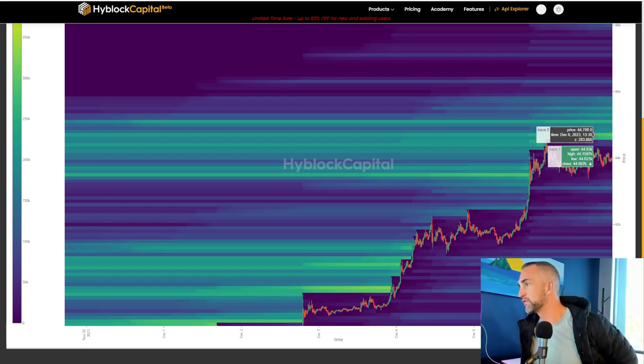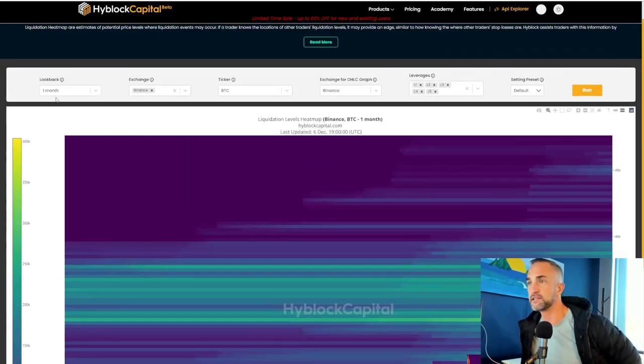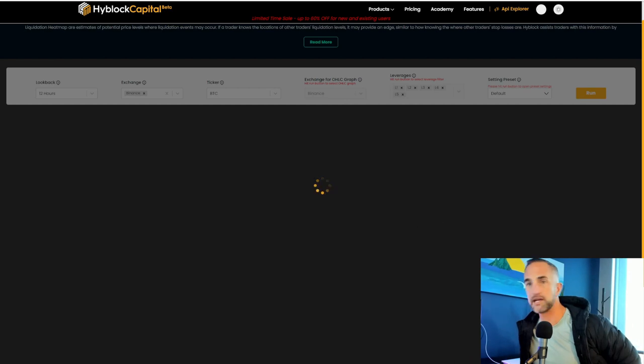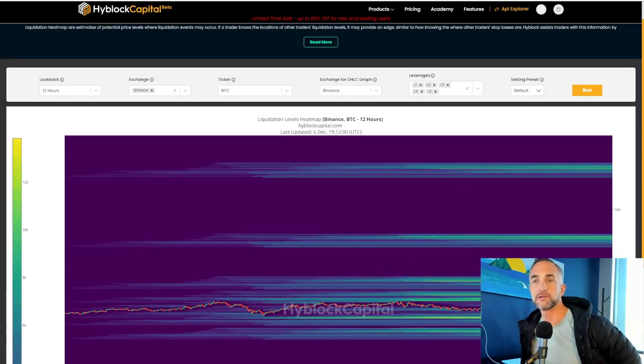So two targets, 44.7 and 45.1 to the upside, if this little continuation flag resolves itself to the upside. This is on a 1 month. Let's see what the 12 hour says. If there's anything interesting in this area, I will surely check it out.